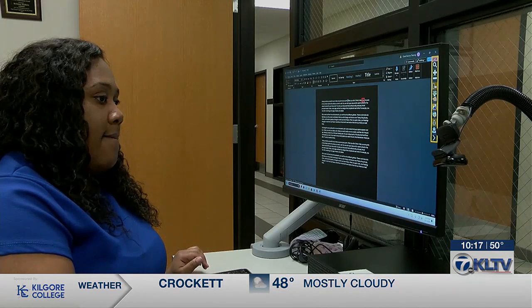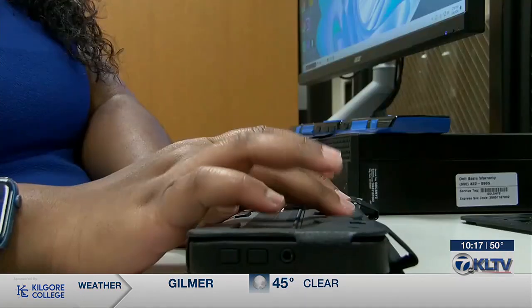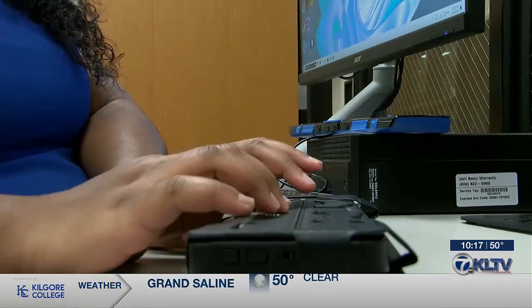Braille is a system that is a set of 6 dots arranged in 2 columns that are raised and/or flattened to alert the reader of letters and contractions in a word or sentence.